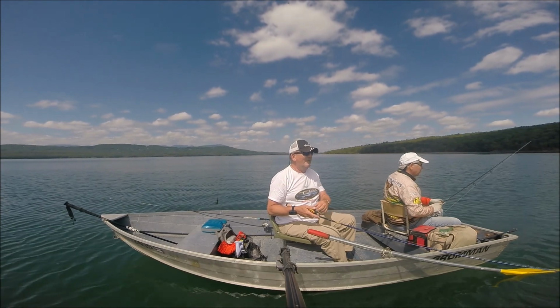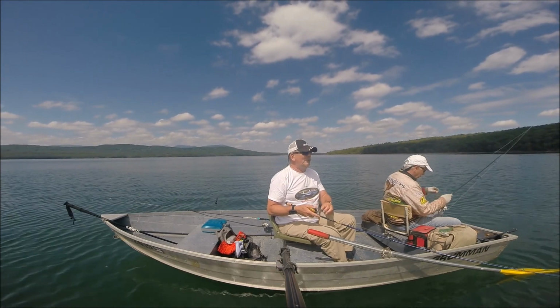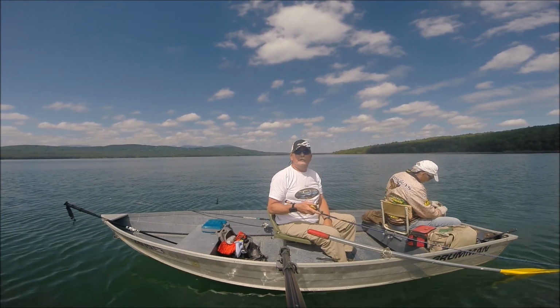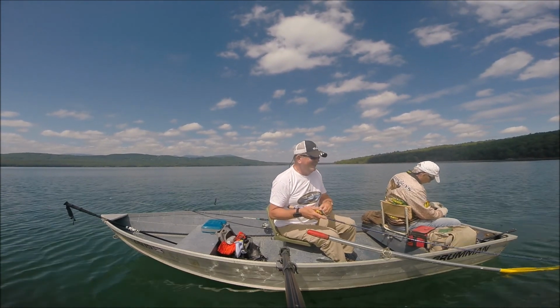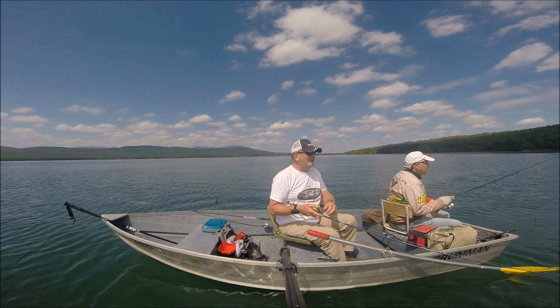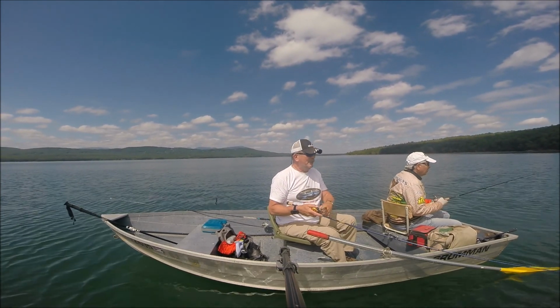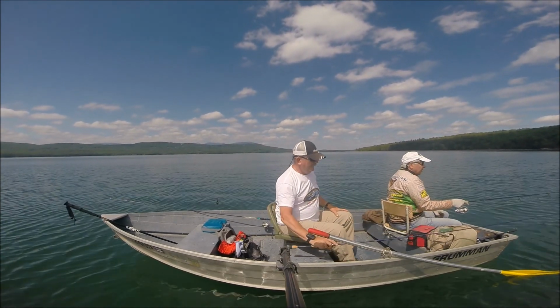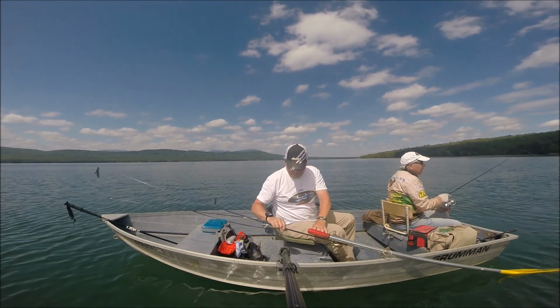Yeah, that was a good size. That was probably about 18 inches. That was the biggest one today, out of all of us. Both of us. Definitely. By far. Out in the middle of nowhere. We're on our way back to the area to park the boats up, and this thing just came up out of nowhere and banged it. I love it.